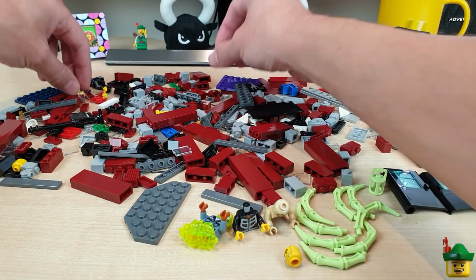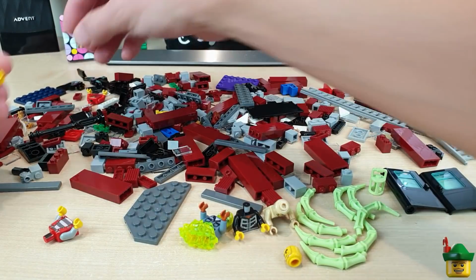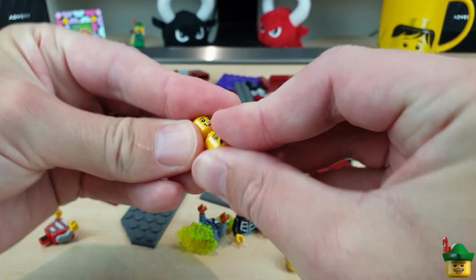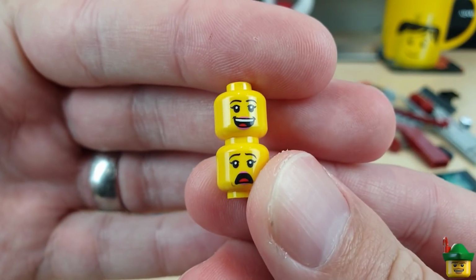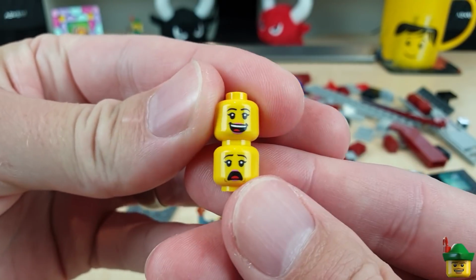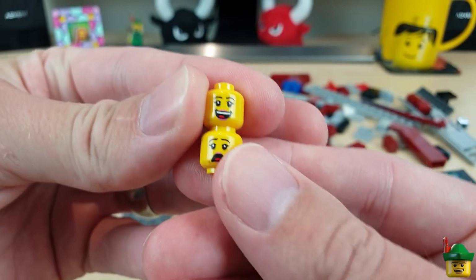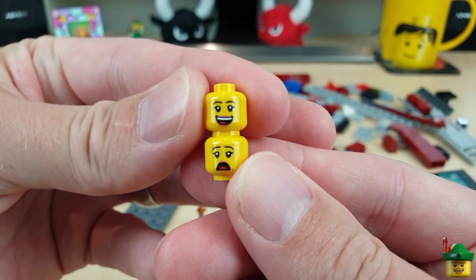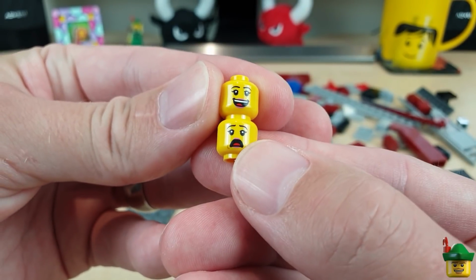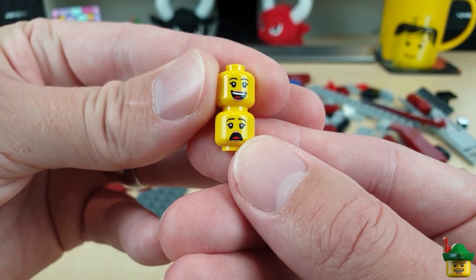Right, we may as well get through a few more minifigure parts while we are here. I can see two more heads which are both from the same character, double-sided, so there's the same one, but both sides at the same time. That one was from one of the JB characters, also in Hidden Side, the more recent one. I just love that smile, and I really love that sort of, oh my lord, sort of face. And I can use them all over.